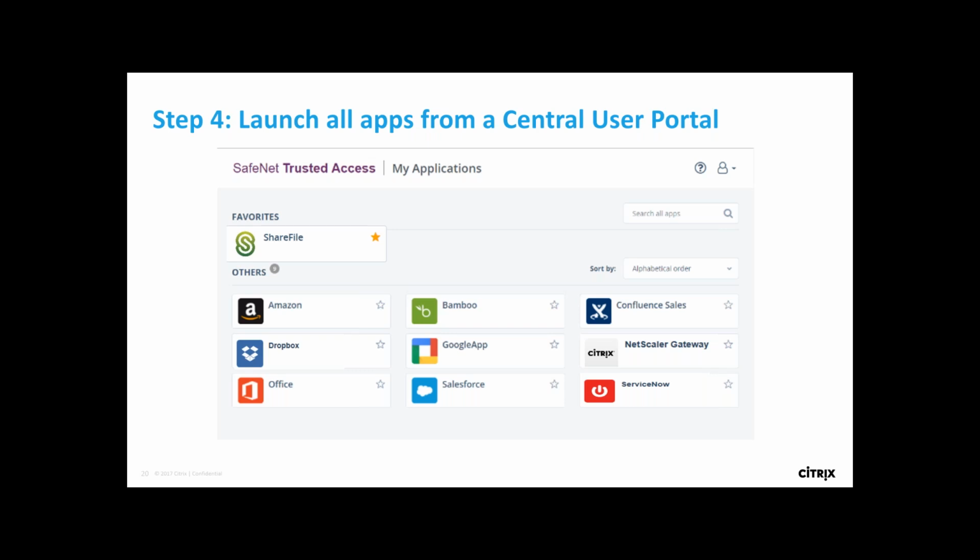So to sign into this portal, I use my AD username and password. When I access my ShareFile resource, I have to provide an OTP in order to be able to gain access to ShareFile. But if I access Office, because I'm inside my network, it accepts the fact that I've already provided an AD username and password, and it allows me just into Office without re-authenticating or providing any additional information. Salesforce is another app that we have sensitive information in, so I have to do both an AD password as well as a multi-factor token.